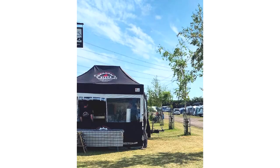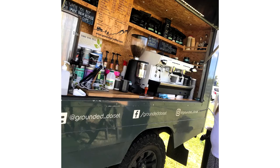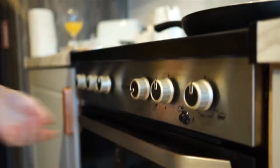Yeah, it's brilliant. I also love the fact that they've got the food vans that come in, so all the way through the summer they've got homemade pizzas, burgers. In the mornings they've got someone doing coffee and pancakes and stuff like that.